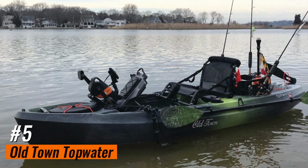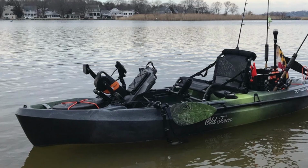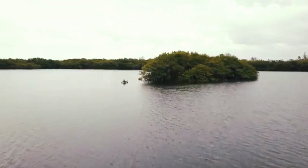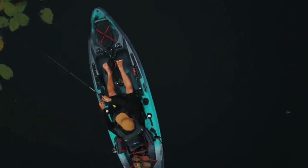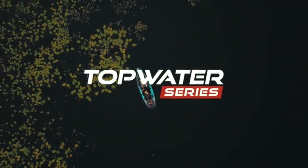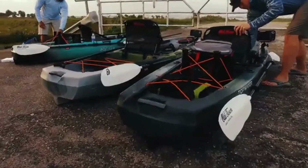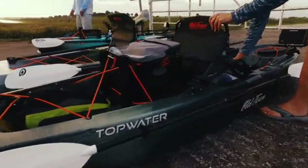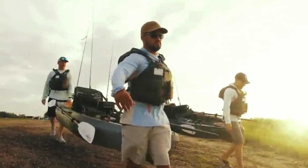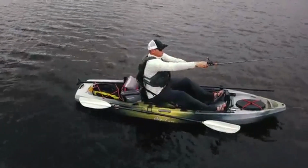Discover unparalleled fishing freedom with the Old Town Topwater 106 PDL Angler Fishing Kayak, an exceptional vessel engineered to transform your aquatic adventures. At 10 feet 5 inches in length and weighing just 82 pounds, this kayak marries ultra stability with remarkable ease of maneuverability, thanks to its lightweight hull and innovative forward-and-reverse pedal system. The Topwater 106 PDL is designed to deliver seamless hands-free performance, allowing you to glide effortlessly across the water no matter the conditions.